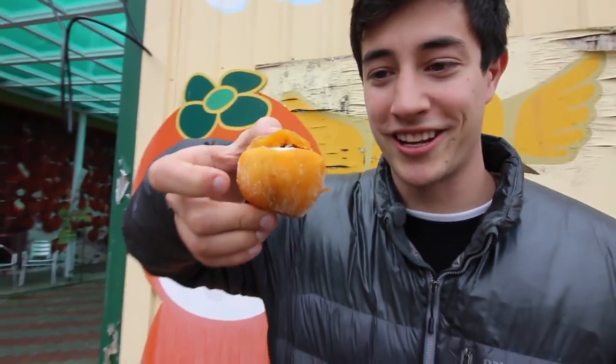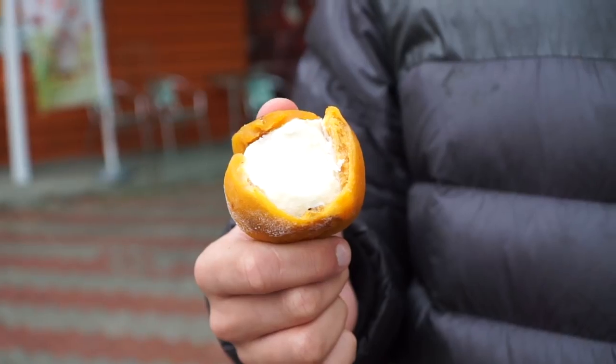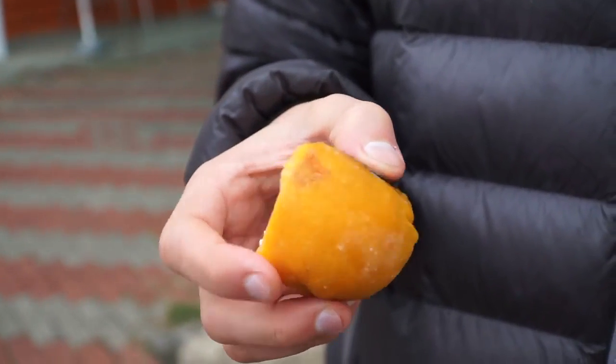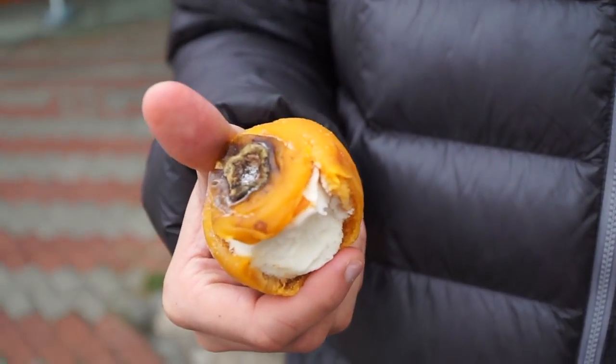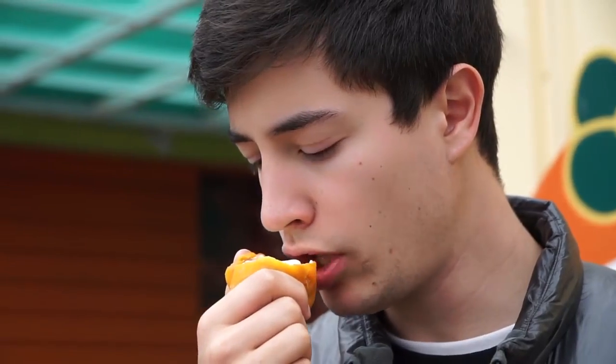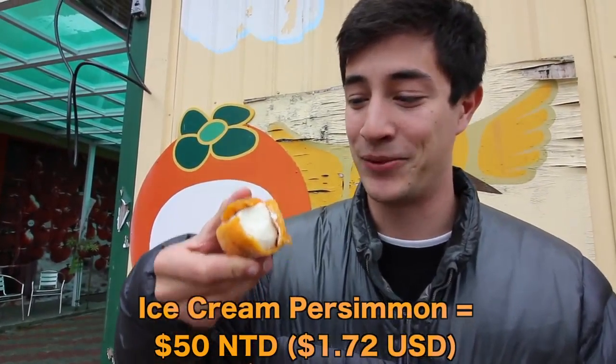Okay, this looks really interesting. Let's try it out. It's still freezing cold in my hand, and it's probably going to be pretty hard to bite into, but let's try it out anyway. That's pretty good. So it's vanilla ice cream on the inside. The persimmon is kind of soft. It's almost a little bit rubbery, but it breaks apart in your mouth. It almost tastes like dried mango. It's a little bit sour almost, and quite sweet, and it's nice with the ice cream. It's just a really interesting way of serving ice cream directly inside the persimmon fruit.